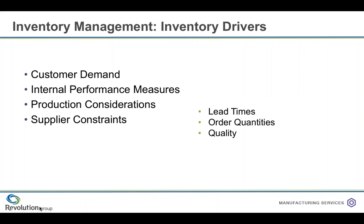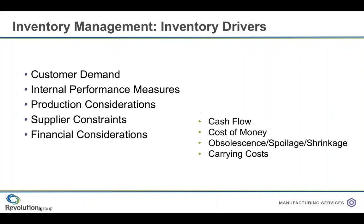Supplier constraints. So from a purchasing standpoint, as a buyer, what do you have to deal with? Lead times, order quantities, order minimums, standard order quantities, and things like that. Additionally, what is your supply base's or your supplier's quality level? That could impact your inventory if you've got to do 100% inspections, if you have a certain percentage of fallout. That obviously impacts the inventory levels and what you decide to do related to that. And then lastly, there are some financial considerations: cash flow, cost of money, and those carrying costs that we spoke of earlier.